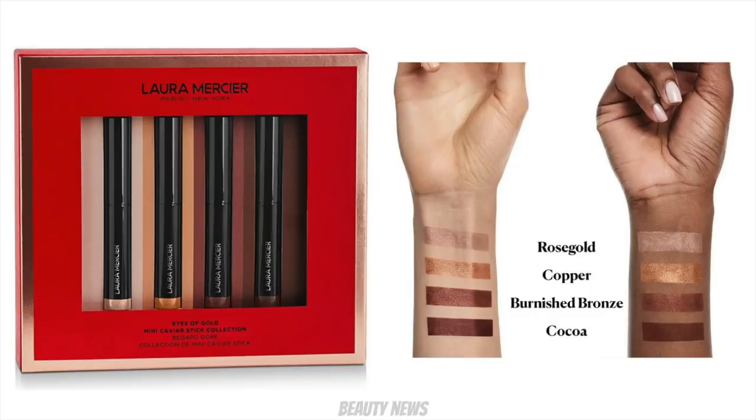This is more up my alley. These are usually good value. So this one is $39 and it consists of Rose Gold, Copper, Burnished Bronze and Cocoa. That's a re-promote. They've done them before. They do that all the time. I don't know why they do that. And they usually just knock it.